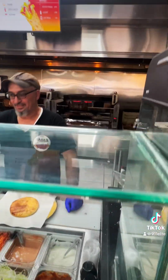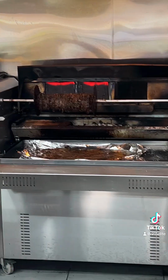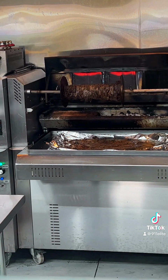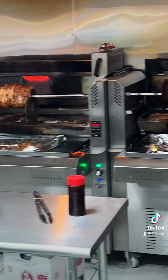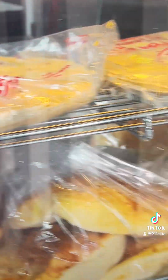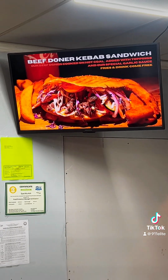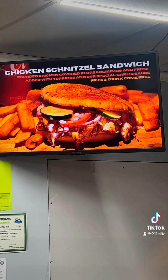It's amazing. You got the spit going. So that one's beef and lamb. We use charcoal and wood. Oh, that's awesome. Old school, yeah. And then that one's chicken? Yes. Right on. And of course the schnitzel is deep fried. Oh, you got the schnitzel sandwich. Yes. Chicken. There's no pork in here. Everything is halal meat. Oh, good, good, good.